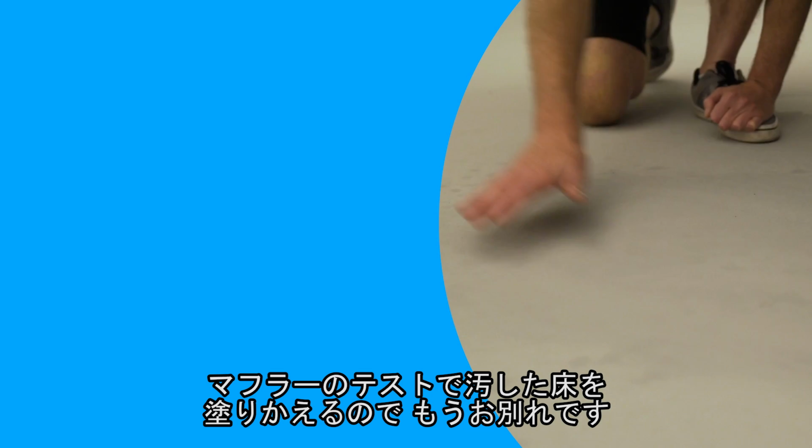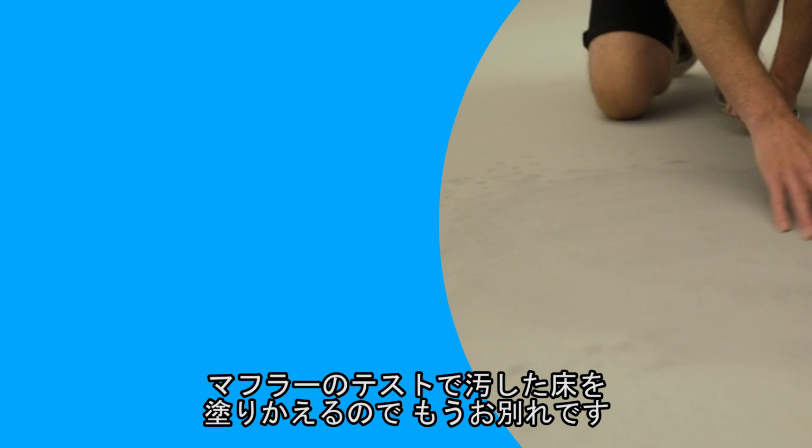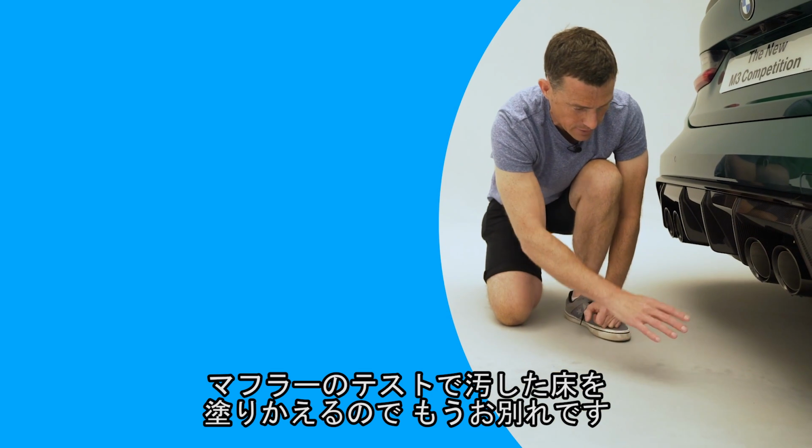Now I've got to go because look, I've got to repaint this studio floor from all the mess I've made from the car's exhaust.